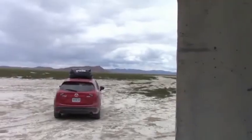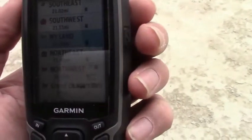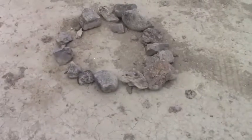Haven't figured out a route yet to get to my land. It's still about 21.28 miles to the north, so we gotta figure something out. Nice rocks for a fire.